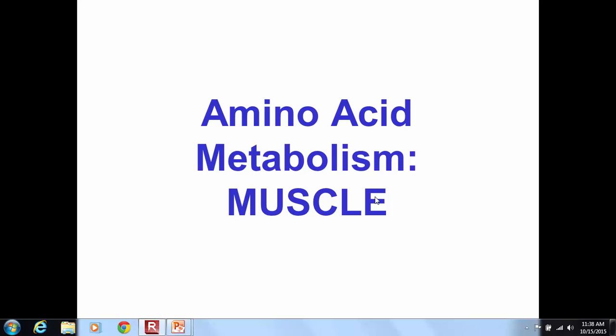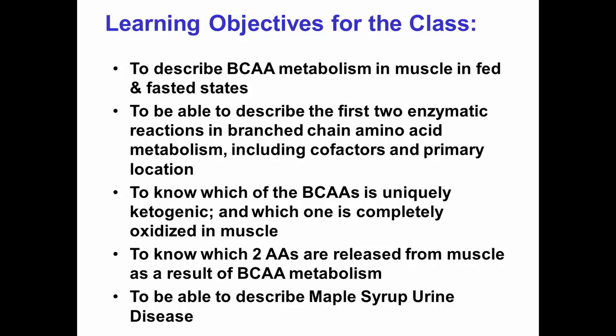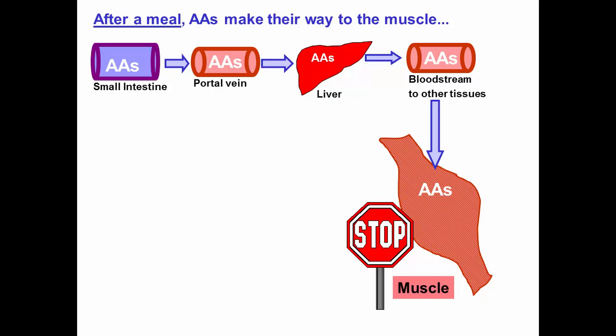So we've just been in the intestine. We were briefly in the kidney because I had to explain that. But now we're moving on to skeletal muscle, a massive organ in the body. So we're going to talk about branched chain amino acid metabolism predominantly, and what comes from that in the muscle, where it goes, et cetera.